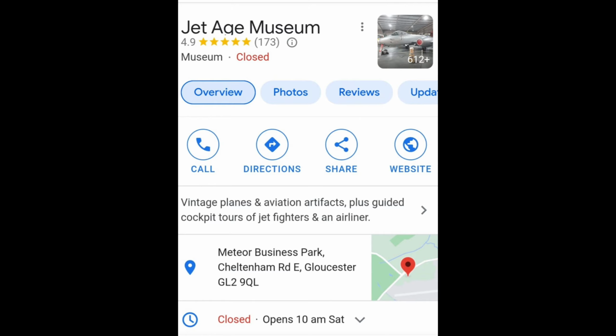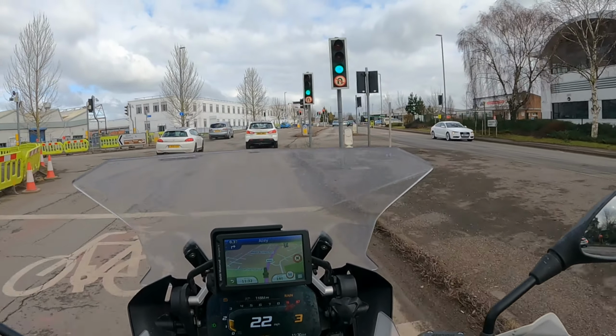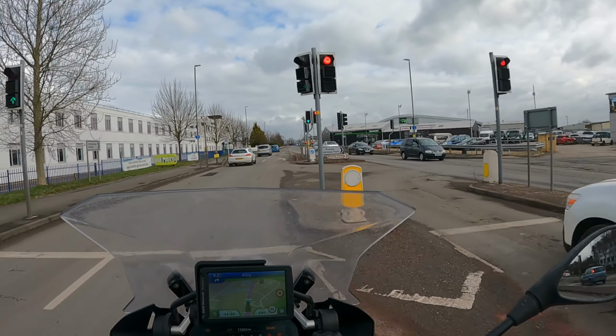This is a free venue. There's a donations box at the entrance. I suppose all donations will be gratefully received and put to good use towards the museum's upkeep. A couple of motorbike shops there on the right hand side.